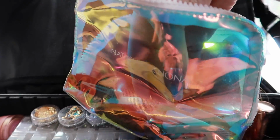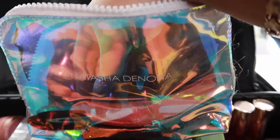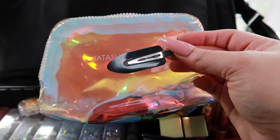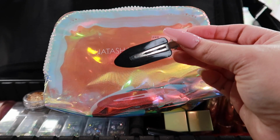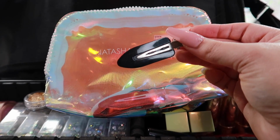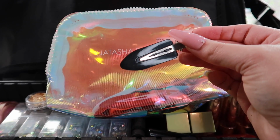I have this little pouch here. It's like a Natasha Denona pouch, but I use it for hair clips. I feel like it's super important to have these. These are the ones that don't crease your hair. Majority of the time people come to me wanting their makeup done and their hair is already done, and I don't want to get makeup on it, so I literally just push it back with these.